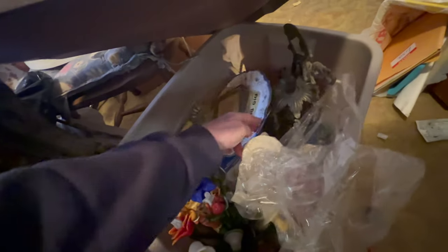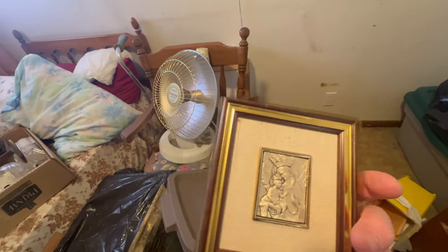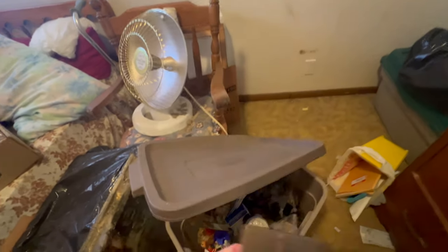Some flower statues, some pictures. Yeah, they're definitely very religious in this house. Hello, Lisa. Some pine cones in here. So it's a folder with some documents and stuff.